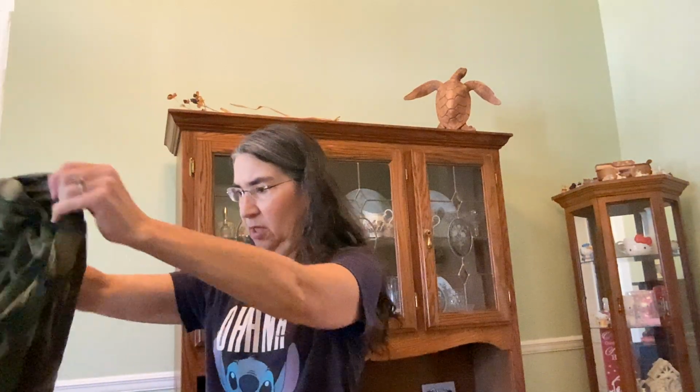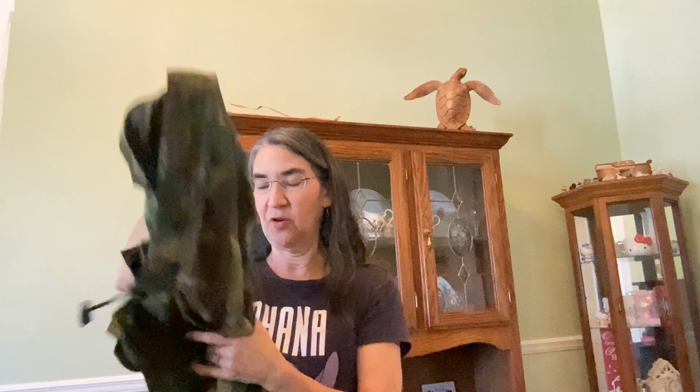I probably had the hood. Does this have a hood? Yeah, this has a hood. I probably had this hood up too. So anyway, I did not hit my head. That was the point. When I fell, I did not hit my head. I went straight back like this on the icy road, right smack in front of my friend's house.